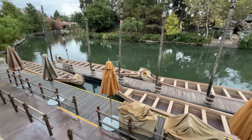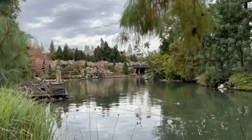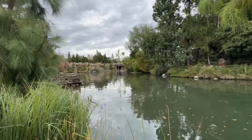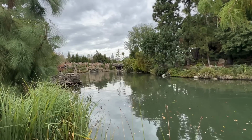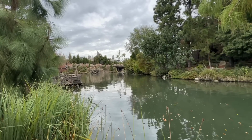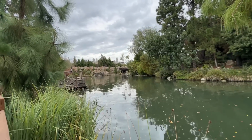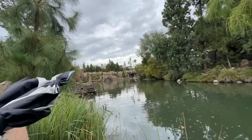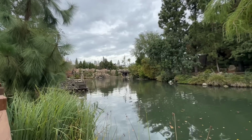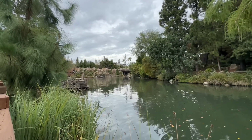And here at the Explorer Canoes, this is one of those attractions. Such a beautiful shot looking down the Rivers of America at the waterfall in the background there and Galaxy's Edge off in the distance. And I'm so happy that the trees have been growing pretty quickly over the past couple years. That berm that is kind of helping cover Galaxy's Edge is just getting more and more lush as time goes on. And I'm sure in the next maybe 10 or 20 years, you won't even be able to see those rocks.